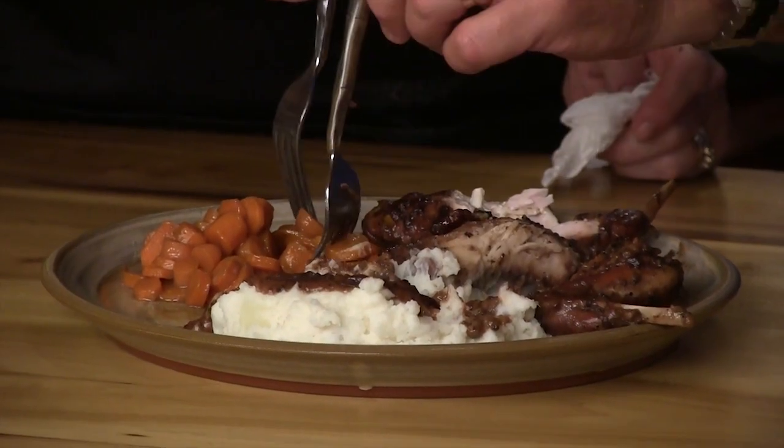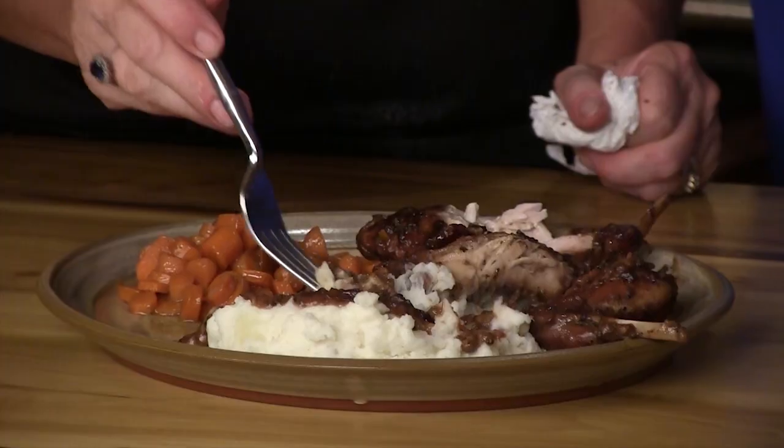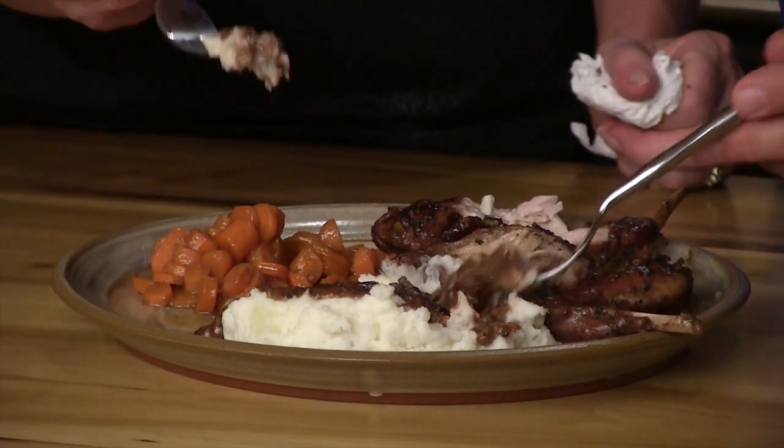This carrot recipe, dig way back in the vaults and look this up. It's absolutely delicious. Our granddaughter would not eat carrots, so we made these with basically butter, brown sugar, and syrup. And we call them candy carrots. She loves candy carrots, but she's not so fond of carrots. Delicious. You outdid yourself. That's really, really good. Please try this.